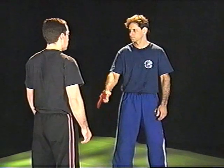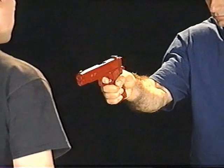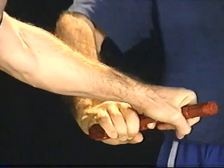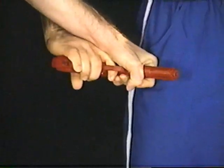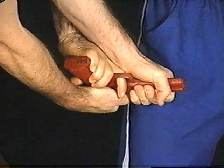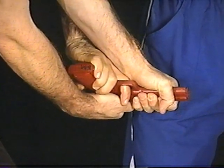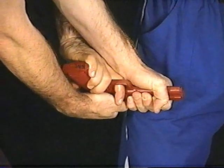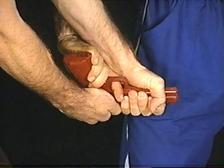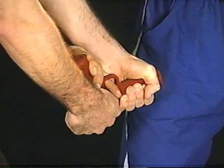Now we examine the ways to remove the gun from the assailant's hand. First, we take the example of gun threat from the front. Michael here redirects the line of fire, attacks the gunman while controlling the weapon, and now he's in a position to disarm. Michael's punching hand comes down and catches the hammer portion of the gun. The wrist on Michael's right hand will pull the hammer of the gun towards him, and his left hand will twist the barrel of the gun.